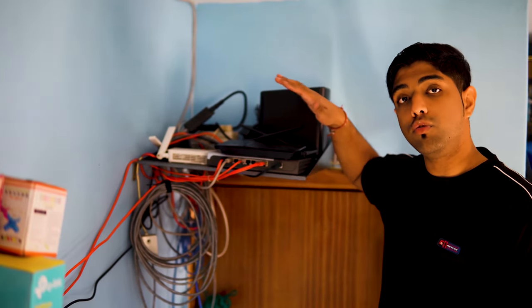So I'm going to be switching the SSIDs off on the router, meaning that it's not going to broadcast any signal anymore, and then everyone's going to be connecting via the mesh nodes. And the first mesh node, I'm going to set up in our lounge because it's central as well as a place where everyone normally is.